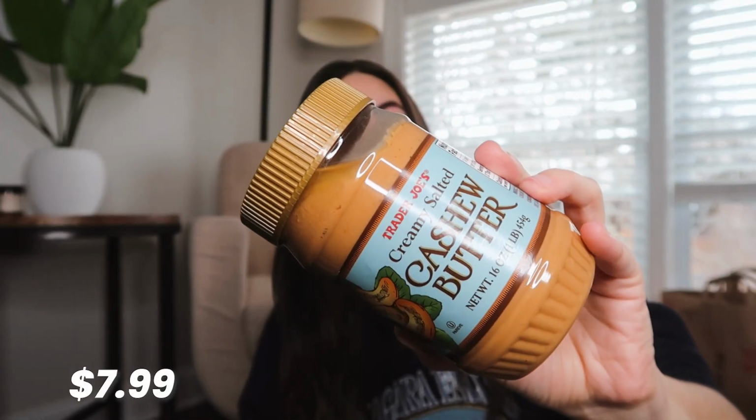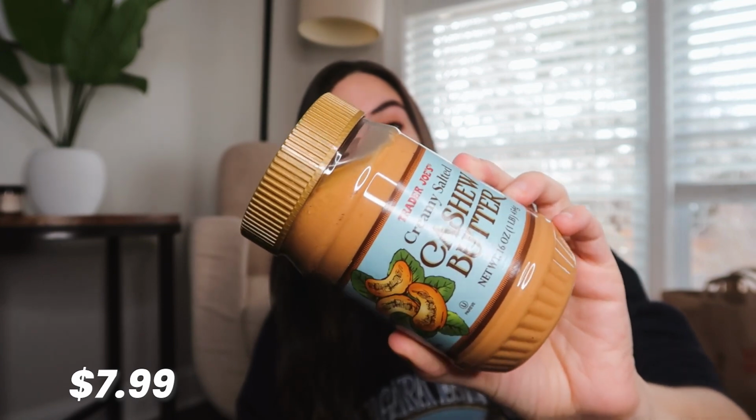Next up, I got a jar of cashew butter, and I've never actually bought cashew butter before. I've had it outside in smoothies and stuff like that, but I've never actually bought it to do stuff with it at home. And I'm not sure if Trader Joe's had that before or it's a new item, but I don't think I had ever seen it before, so I'm really excited to try.